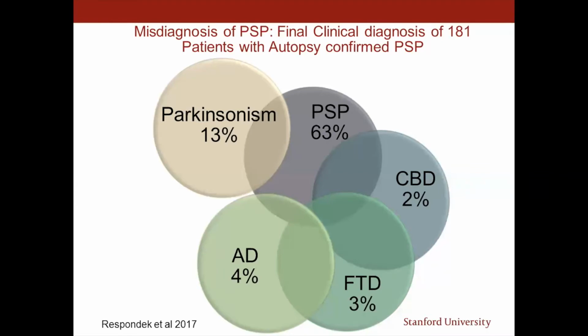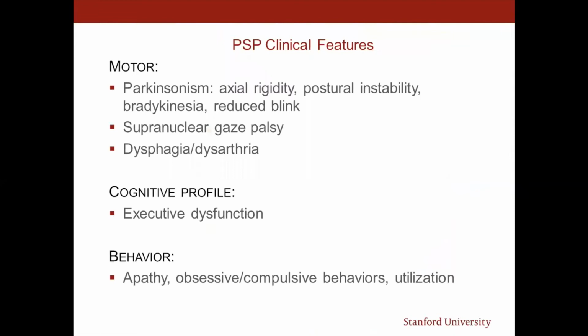The other most common disorders were less frequent. So cortical basal degeneration, which is oftentimes confused with PSP, was only about 2%. Frontotemporal dementia was about 3%, and Alzheimer's disease was about 4% in this one study. And so obviously we need to find ways to distinguish people who truly have PSP from these and other disorders in order for us to more accurately tell patients what's going on, and also to more accurately enroll people into clinical trials. So let's just take a step back and think a little bit about the PSP clinical features.